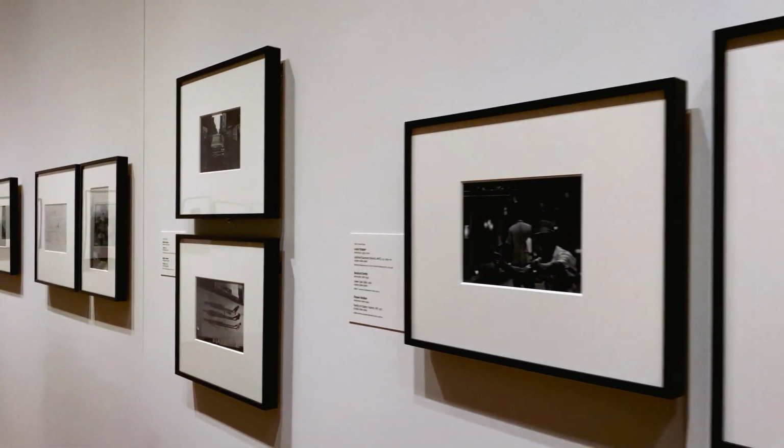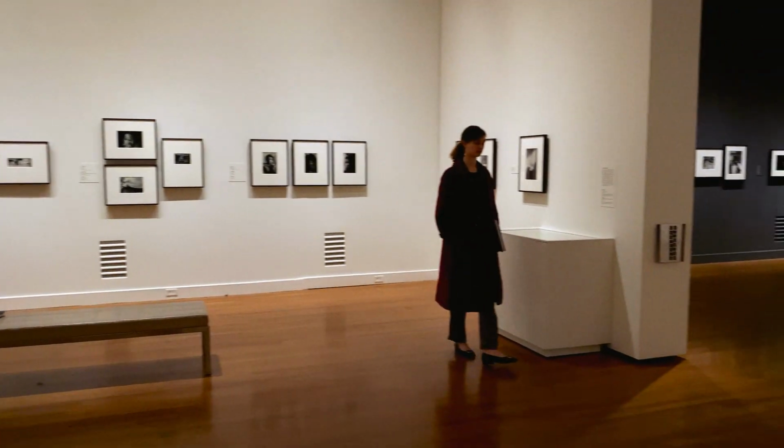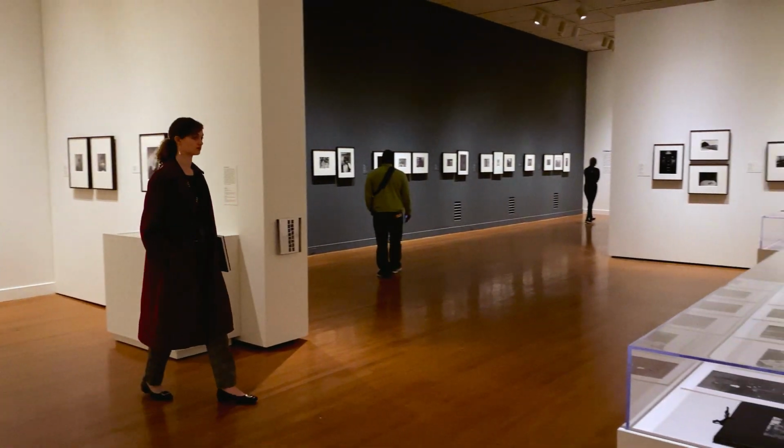By preserving and stabilizing these works, over 100 photographs are now able to not only be included in the exhibition, but to travel to multiple venues. And as a result, we're able to share this incredible collection with a much wider audience.